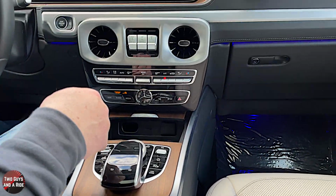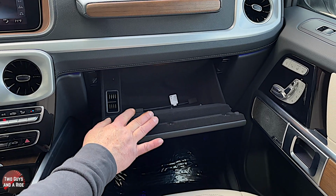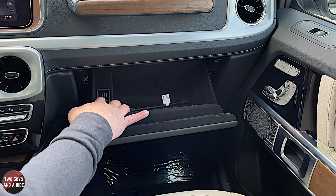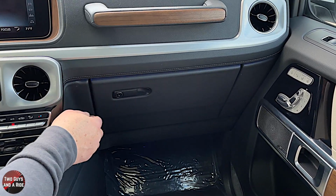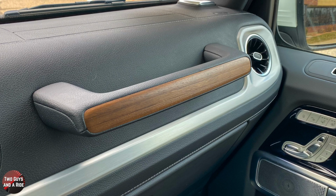Moving over to the glove compartment over here. It's got a nice softened dampen opening. It's felt lined on the inside. It's very, very nice. And then you've got some coin storage right there, as well as a little pen holder. Coming on up, you've got a nice grab handle right here. I love the continuation of that natural grain walnut trim.